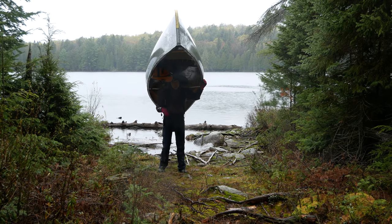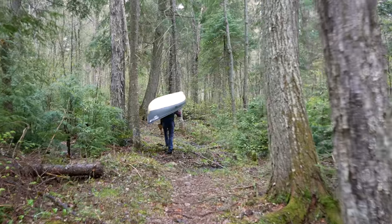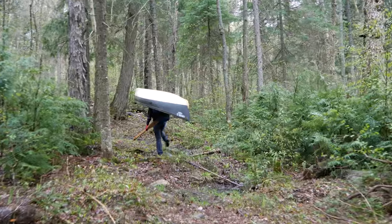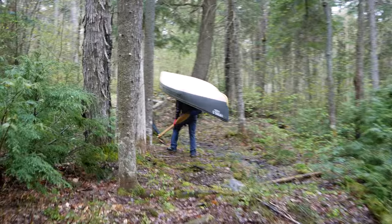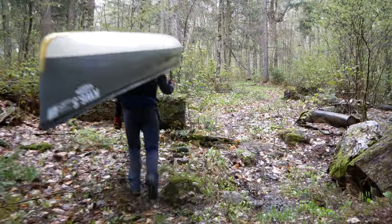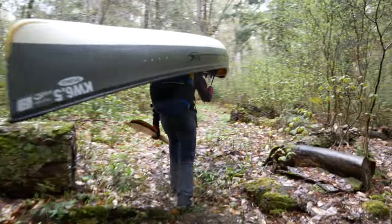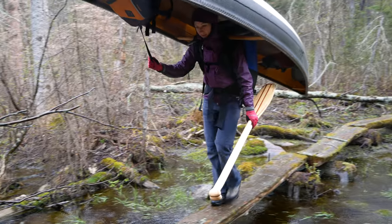Old waterlogged canoe. Camera is completely drenched. If there's no day 7, you'll know why. It's gonna be so funny when we do the maintained portage at the end. It's gonna seem so easy. Yeah. Oh boy.